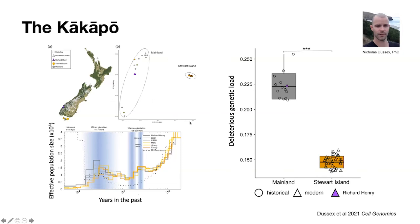This here is showing what's called a principal component analysis, which is simply an analysis of difference. So we've got a population that was historically here on the South Island, and they took, I believe it was 43 museum samples. Museum samples don't produce good quality DNA. They're super fragmented, but they can still be useful when you're holding them against better genomes. And then they've got the live population on Stewart Island as well.